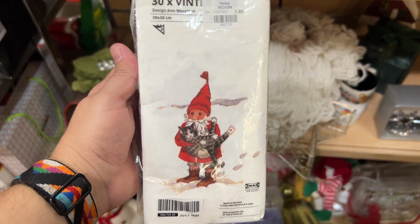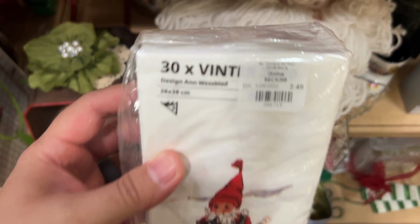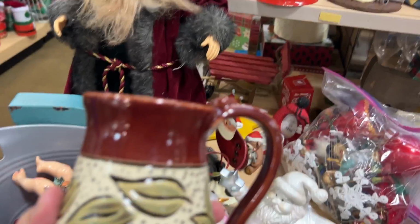Here is an IKEA 2020 winter line of napkins. I love the gnomes, but I didn't get them.